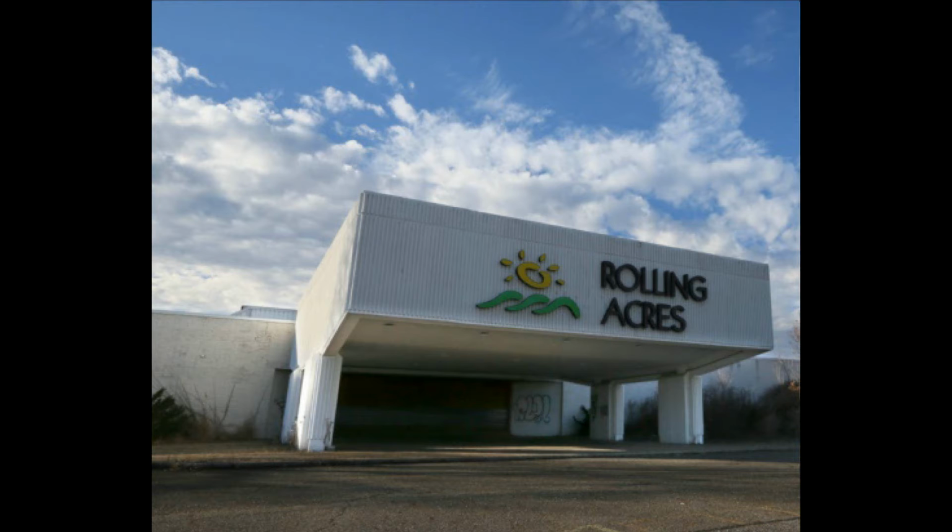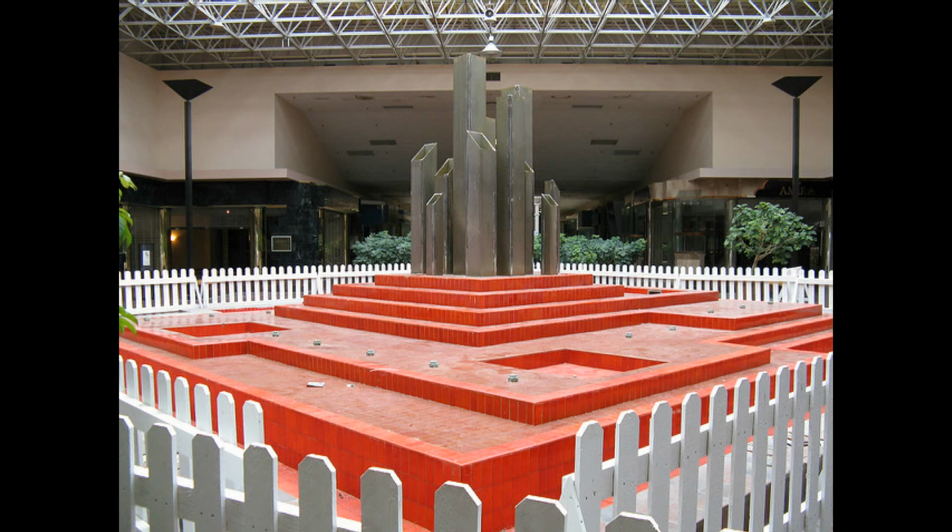I tried to find pictures of the aquarium, but no luck. Too bad, I would love to have seen it. But there's one thing I have to talk about, speaking of water. This fountain here in the middle of the mall I just think is so cool. I've always been fascinated by fountains, and to me, this is just such a unique design. Like, you really wouldn't see this anywhere else.